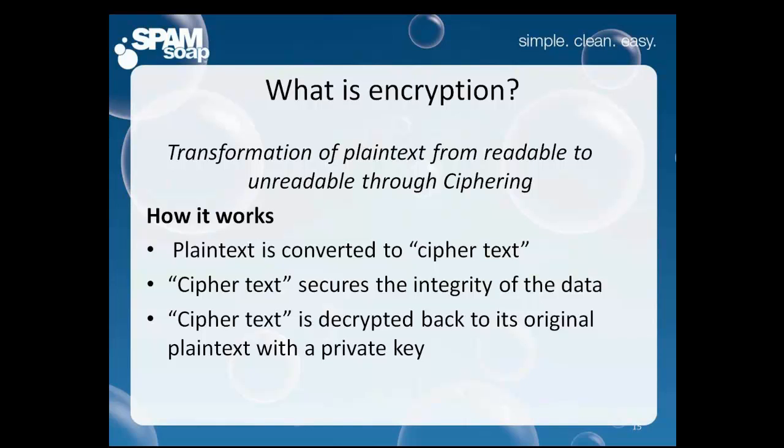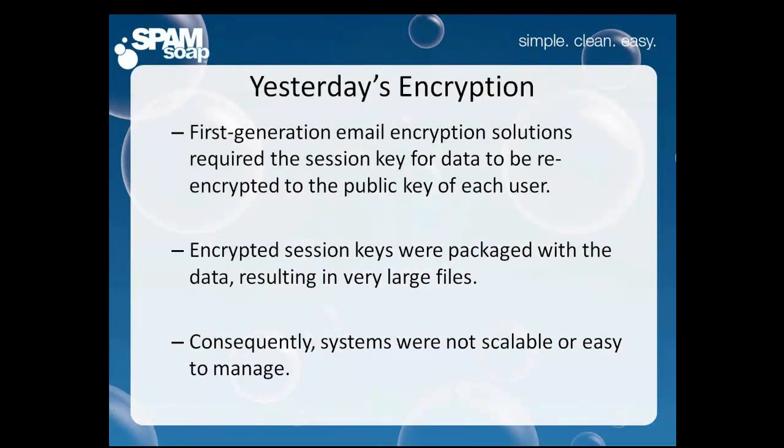So that's a very simplistic explanation of what encryption actually is. If you look back at where we've been in terms of email encryption solutions, first generation email encryption solutions really required the session key for the data to be re-encrypted. So you're actually encrypting the key itself, and now you're dealing with another key, and you had to negotiate those keys, and there's a cumbersome nature to that.